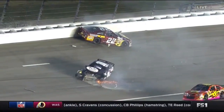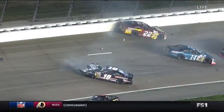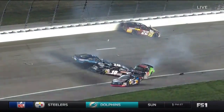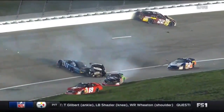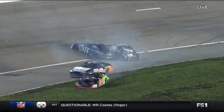So Brett Holmes, there's Josh Williams. He comes rolling through on that initial shot going so fast. I thought he was right behind Weatherman, but he was able to miss that completely. But boy, heavy damage in every corner for car number 10. We're certainly thinking about Kyle Weatherman as he limped away from his race car to go to the ambulance.